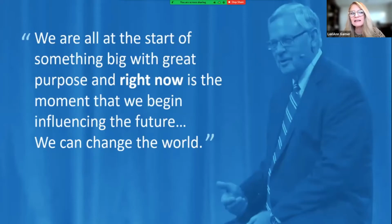And this model lends itself to having a conversation, a chance to explain a little of the science to foster understanding. I am so proud to be in business with these people and very proud to share this product. And as Vertus would say, we are all at the start of something big with great purpose. And right now is the moment we begin influencing the future. We can change the world. And I like to add, one cell at a time, one person at a time. I'll be forever grateful to the person who had the courage and the persistence to share these molecules with me.